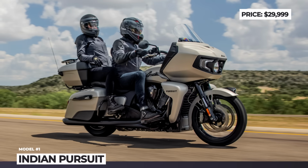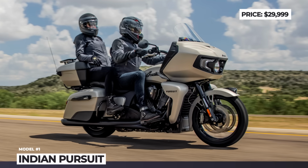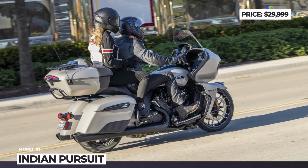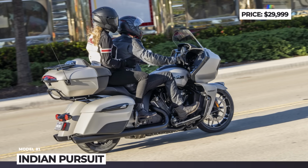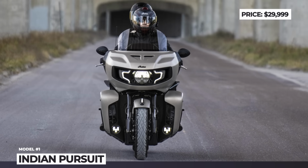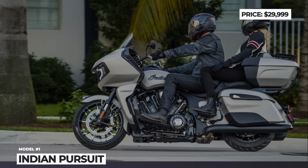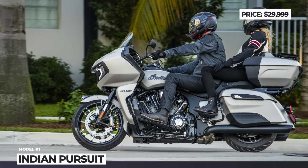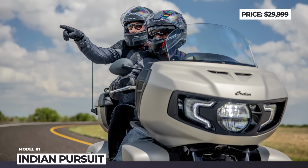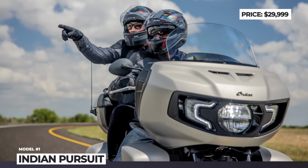1768cc liquid-cooled Power Plus V-twin, mated to a 6-speed transmission with an assist clutch. This 122 horsepower big-bore motor is big on torque, with 128 pound-feet of peak twist at 3800 RPM. Rock-solid on-road stability is ensured with a chassis-mounted fairing, an optional electronically adjustable Fox rear suspension, and inverted front forks.